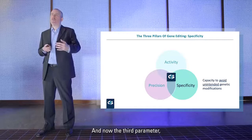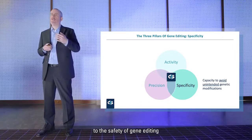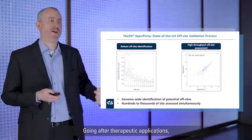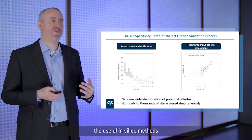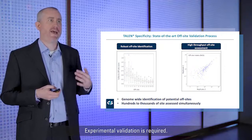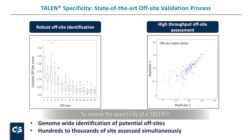And now the third parameter, which is specificity. This parameter also relates to the safety of gene editing, especially for therapeutic applications. Going after a therapeutic application, the use of in silico methods to assess the specificity of designer nucleases is today not enough. Experimental validation is required. To assess the specificity of a TALEN, we are using a genome-wide unbiased approach, meaning that the off-site identification is taking place in the context of the cell editing process.